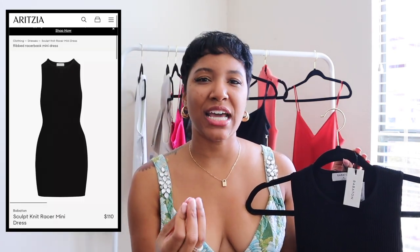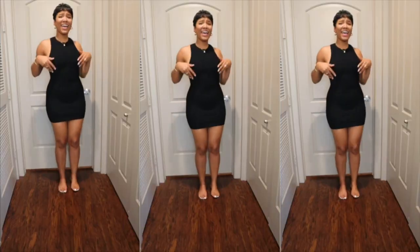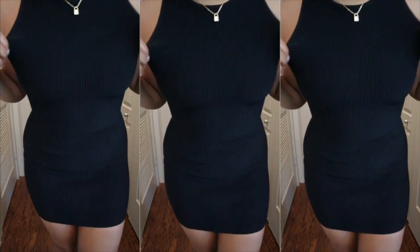I have never, ever had a dress that was so good in quality and sucks you in. You know what it gives me a vibe of? Like a House of CB kind of dress. And y'all know House of CB, they bougie. You know what I'm saying? And this material is so thick. When I say thick, baby, thick. So it snugs you and it shows your shape. You can even see the shape of the dress on a hanger.